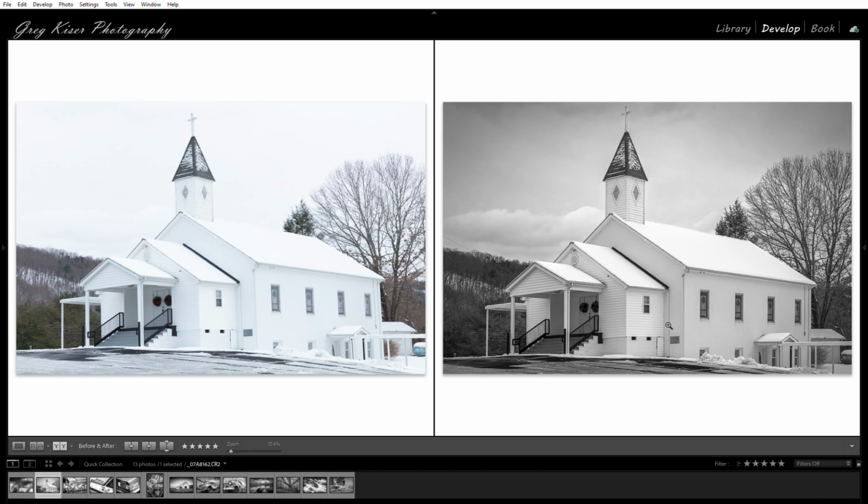The way that the eyes proceed through an image usually is they go to the brightest areas first. So instead of the sky being just as bright as the roof, just as bright as the wall of the church, the brightest areas are the snow-covered rooftops, which then the secondary becomes the different textures of the church. The third becomes the sky.